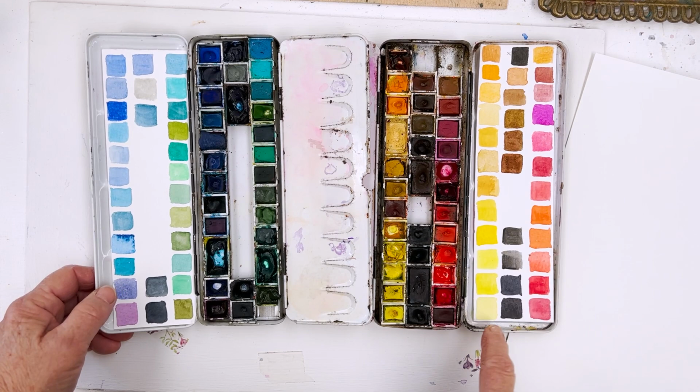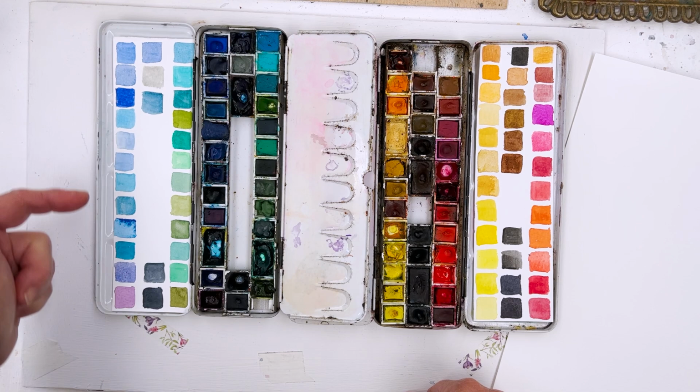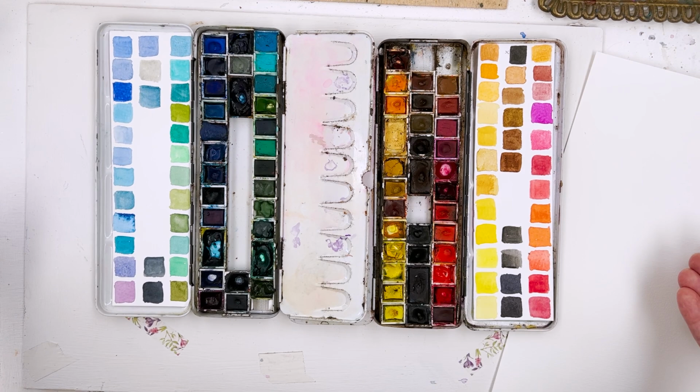I don't have the names of all of them because quite a lot of them, the names have rubbed off or they were never on the little half pan containers. So I don't know, but I don't need to know what their names are. I can see what the colours are and I can tell, and I'm sure you can too, that this is powder or baby blue. This is a darker blue. This is a turquoisey kind of blue. And you can pick what you want from seeing what you've got on your swatch. That's the point in having them swatched out.